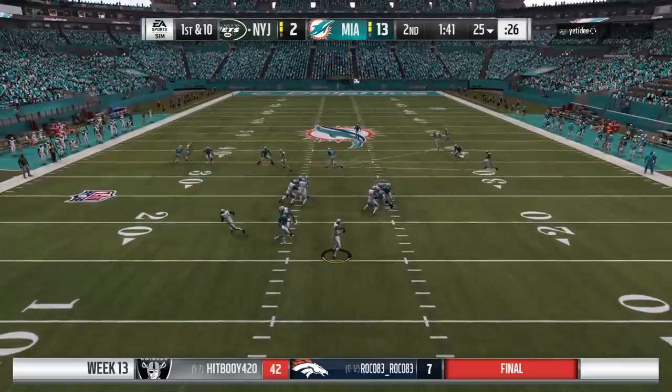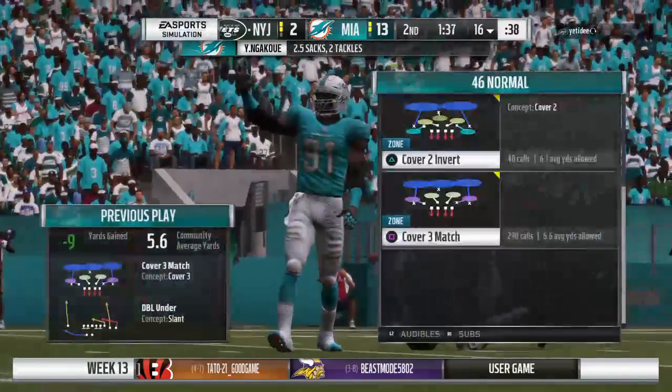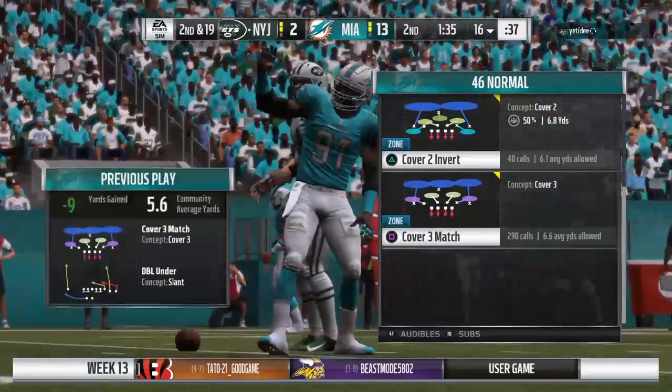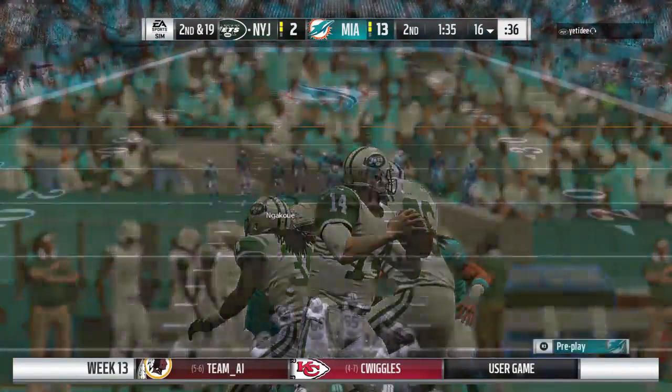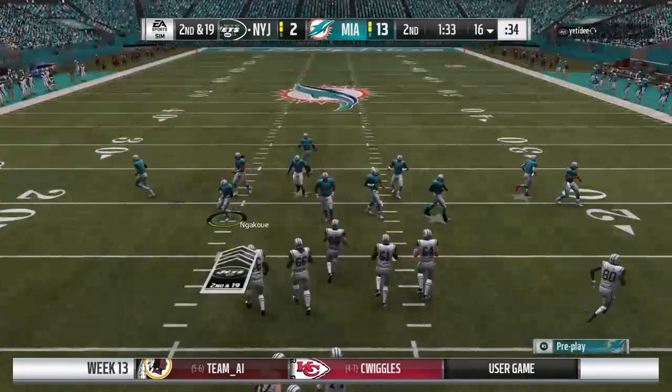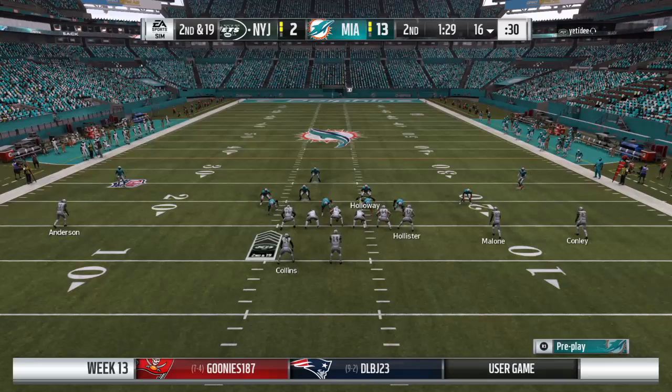Trying to shake off the interception. He'll look to throw. And the Dolphins rush gets home. Down he goes. Yannick Ngakoue in there for the sack. And he's closing in on that all-time record. That's number 19 on the year. Sacks a growing theme in this first half.